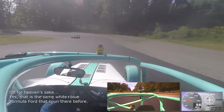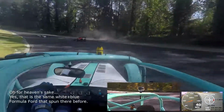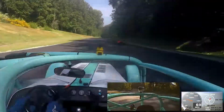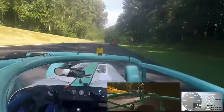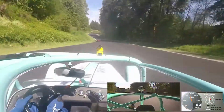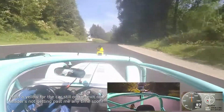Coming around here, and another spinner, another Formula Ford. Actually, I think it's the same Formula Ford that spun it last time, so he's spun twice there. To spin once could be considered misfortune. To spin twice means, well, you're just pushing it too hard. So that's cost him the race. There you go, that's racing.